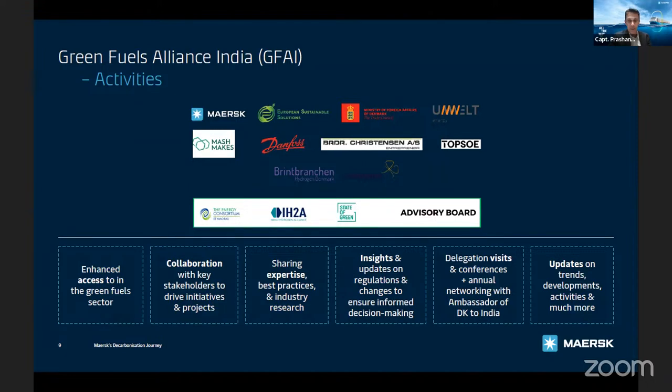As you can see, as I mentioned, this Green Fuel Alliance of India includes 10 pioneering Danish organizations and 3 advisory board members, and it's already growing as we speak. For Maersk in India, drawing on over 100 years of relations and being present here in the nation, we clearly think there's a huge opportunity.